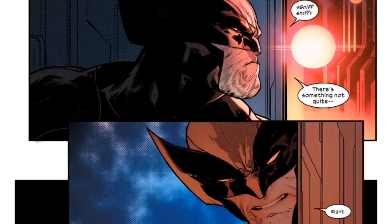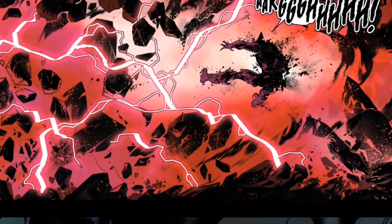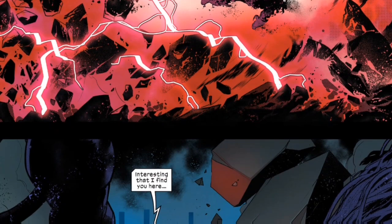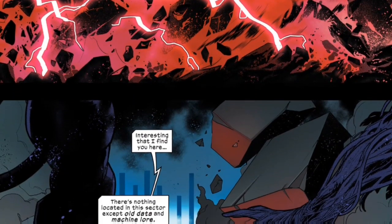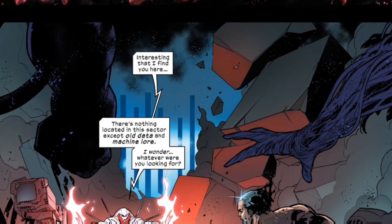We can go. Wolverine is like, hold on, time out. I smell something. He turns a corner and he gets ridiculously lit up. I mean, he's lucky he's Wolverine. Anybody else would have been done. So obviously the person who provided the fireworks was Nimrod, and he goes, interesting to find you here.